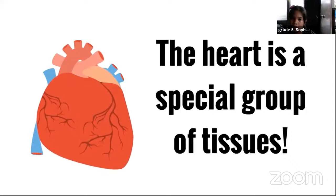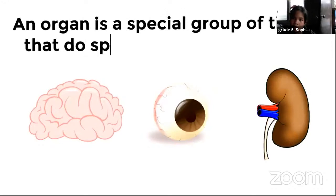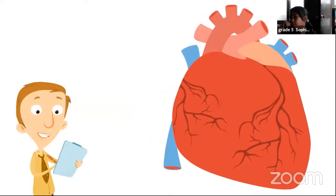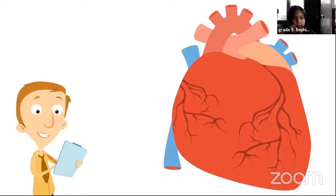But that's not all. Remember, an organ is a special group of tissues that do specific jobs for your body. They do different jobs. They have tasks to do. So, what does the heart do? Well, we can see it's moving, isn't it? The heart is constantly moving. Wow! So what does the heart do for your body?